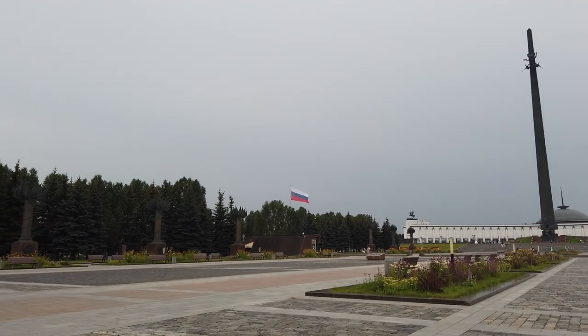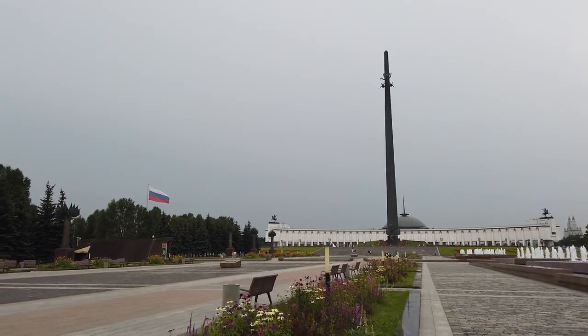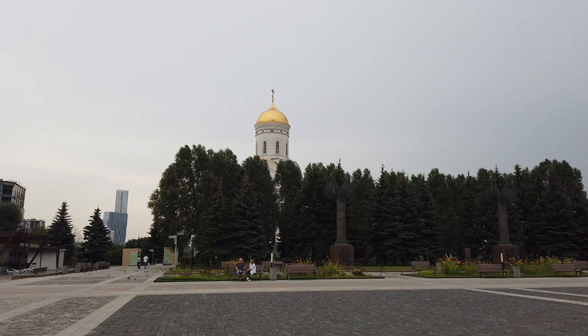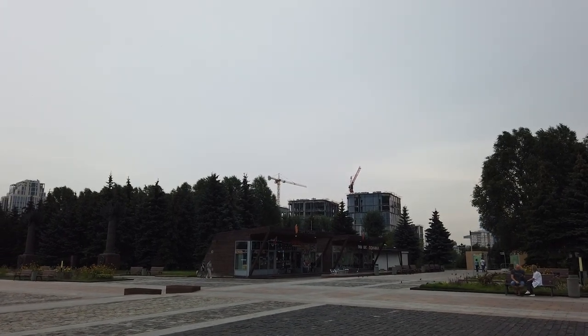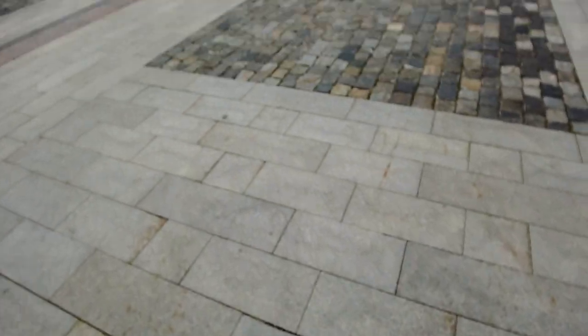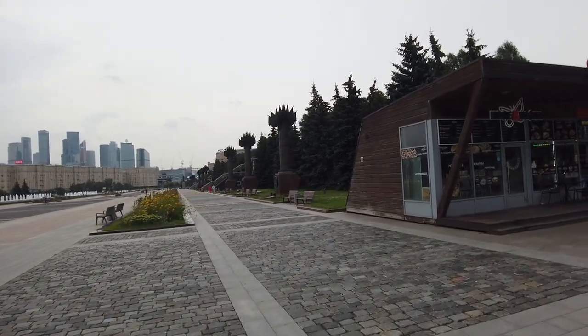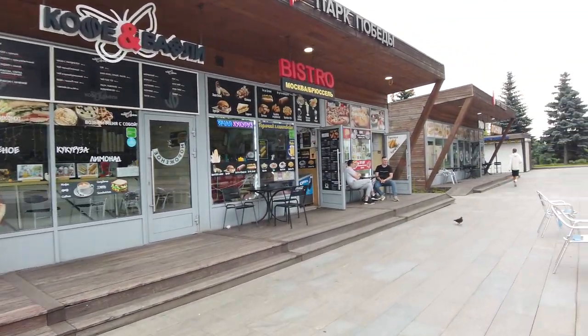Check it out, this huge flag. Wow. There's also a cathedral, a church on this property, and some cafes. I think we need to have a... Let's, guys, grab something to eat. Let's see what we have. Maybe a Soviet drink. Bistro. We have like a grill house, ponchiki.